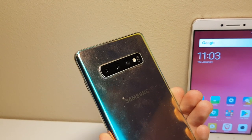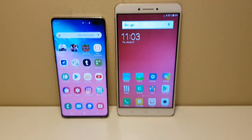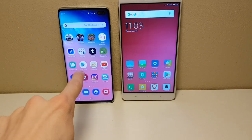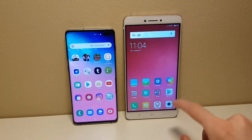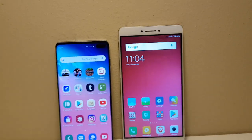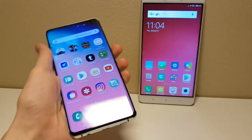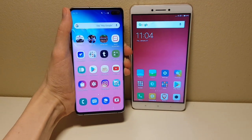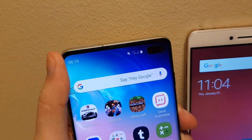Well, the Galaxy S10 Plus has a 6.4-inch display. Okay, I'm going to say that again. 6.44-inch display, 6.4-inch display. Do you know what that means? That means that they are almost identical in size. This one is just a tiny bit bigger display. And you can see it if you look closely. Now you can see it, because you can see that this one goes all the way up to the top.